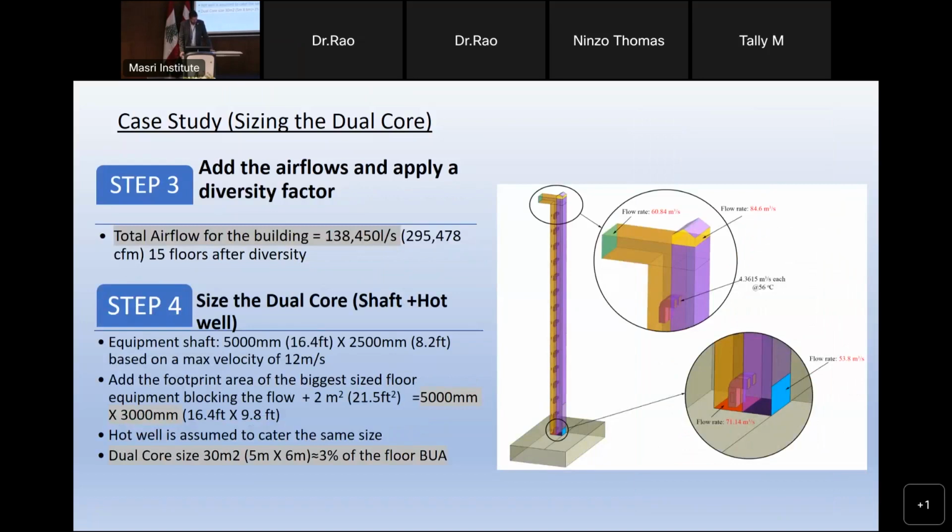Step 4, we worked on sizing now the dual core. We looked at the equipment shaft. We took the 138,000 and we sized it as the first run at 12 meters per second. Then we added the equipment footprint, because we have equipment footprint that is blocking the flow. We added 2 square meters, and we reached a 5 meters by 3 meters equipment shaft.